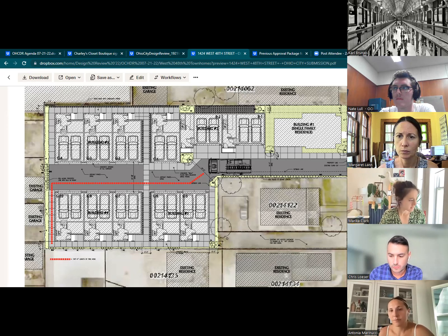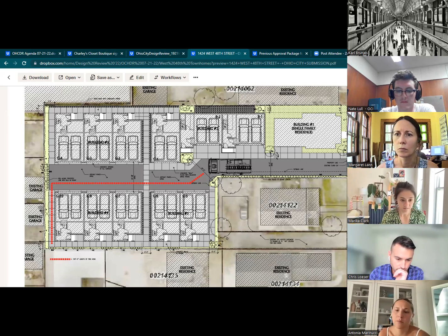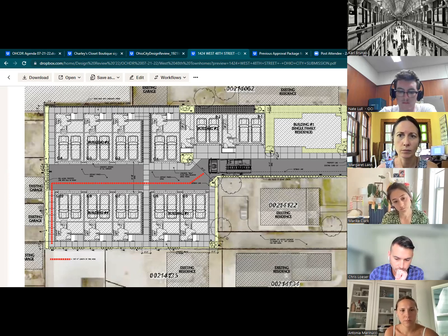Jeff, I'm not seeing corrugated metal on the prior materials list. I don't know if I'm missing that, but I'm seeing standing seam metal and a lot of ground floor wood, which seems to be entirely absent from the new design. Is that accurate? That is correct. And that ground floor wood is just not in the cards for the base of this building.